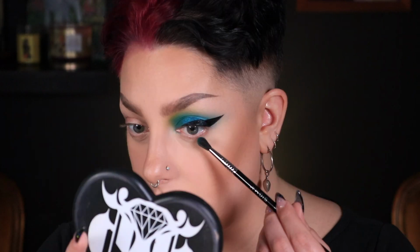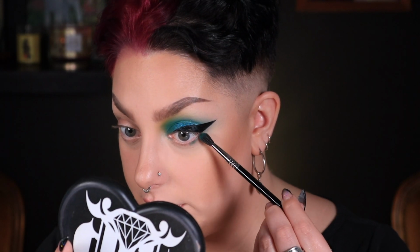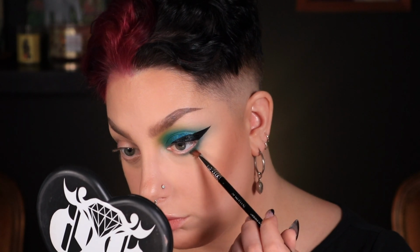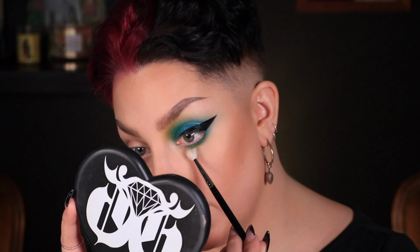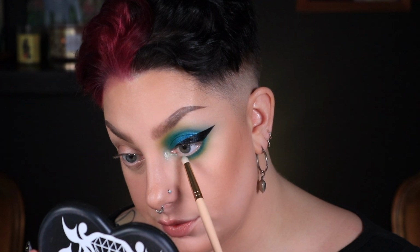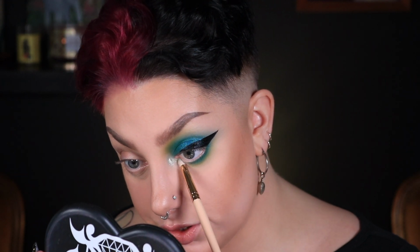Taking Atoms and starting to place that on the lower lash line. Ooh, I'm going to need a smaller brush. All right, and then taking Trappa, I'm going to blend out that edge a bit. And just because I haven't used it much, I'm going to take Sam onto the inner corner. I'm gonna drag that onto the inner portion of the lower lash line as well.